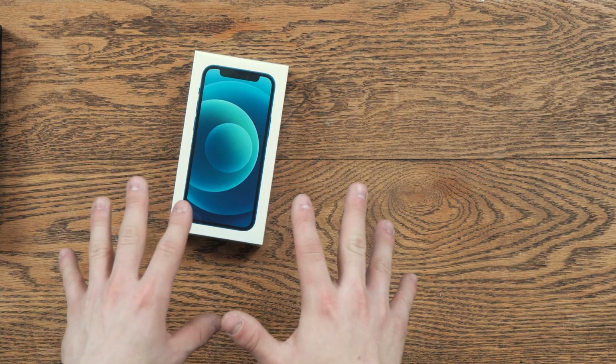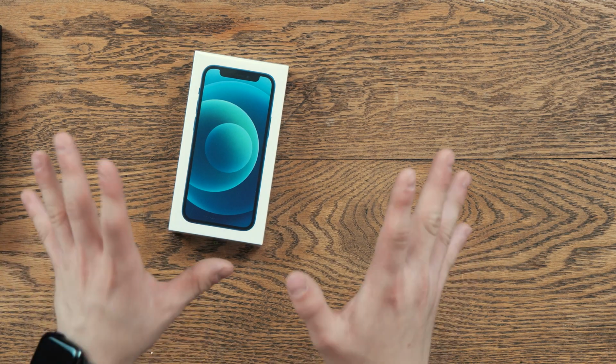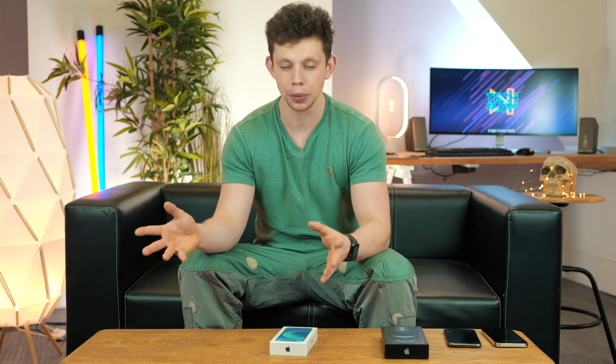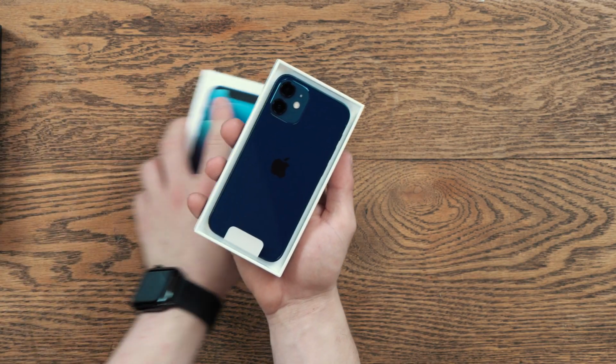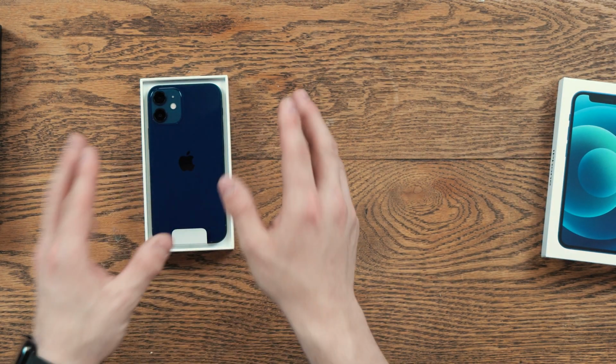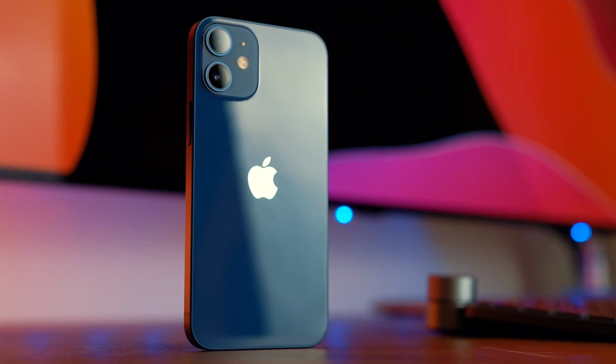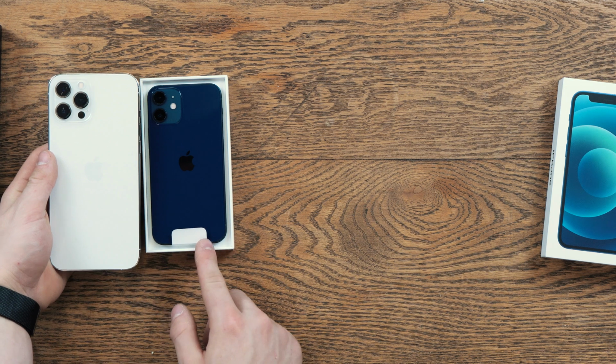I have picked this phone up because of my small hands, and I'm thinking, if I can get the same iOS experience but down at a phone this size, maybe I'll not use my phone as much, which is probably a good thing. Okay, exact same unboxing experience here, and as you can see, I've gone for the little baby blue one. And here's our big one, just for reference, 12 Pro Max, 12 Mini.